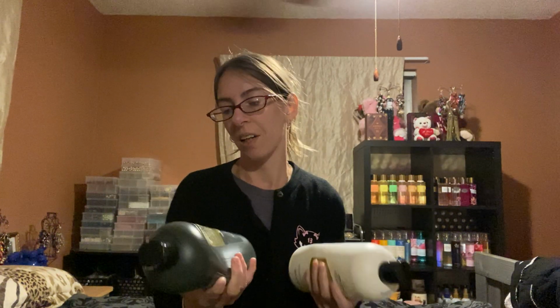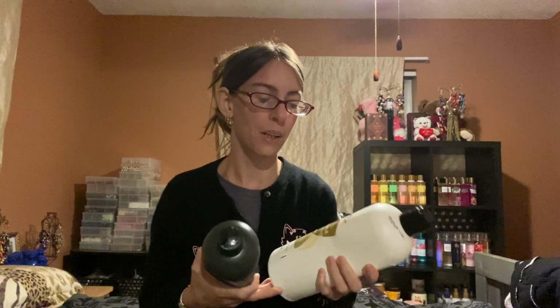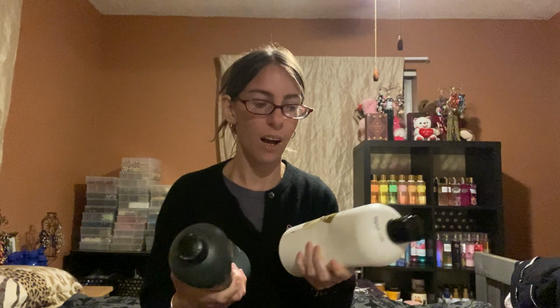So right here we have the Studio Selections Moisture Luxury Shampoo and Conditioner. I am about halfway through on this. And this one is a little less than halfway full. So I have the next 2 weeks to use this up. I'm almost done with this, and this is gonna be in next month's empty. So this takes me 2 months, this takes me 3.